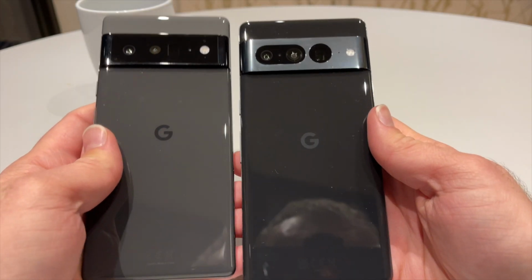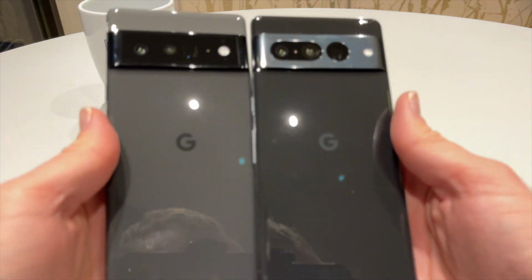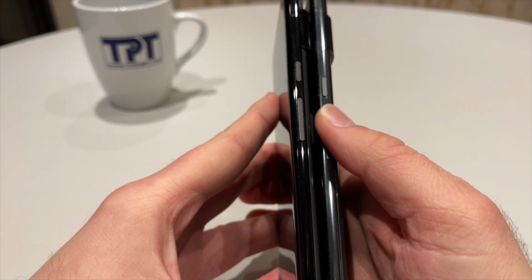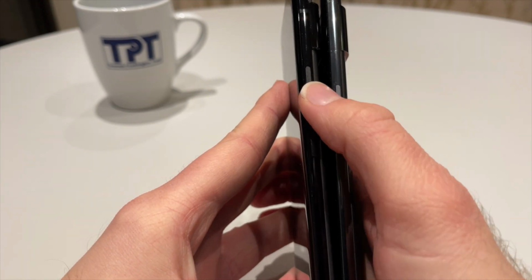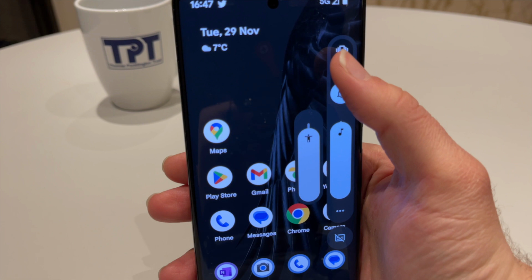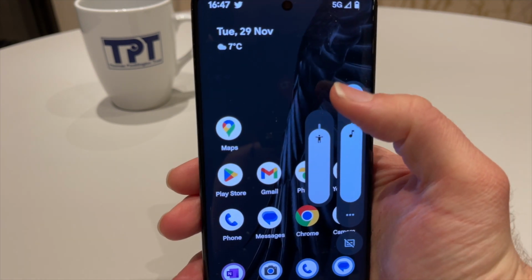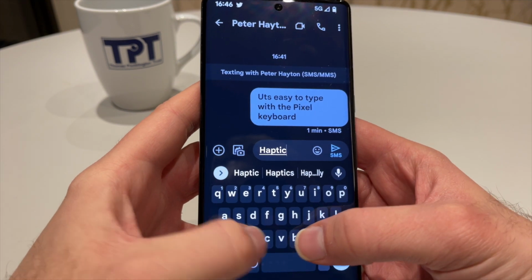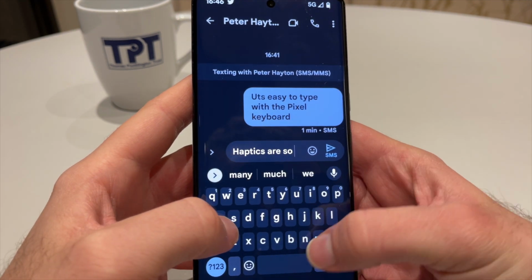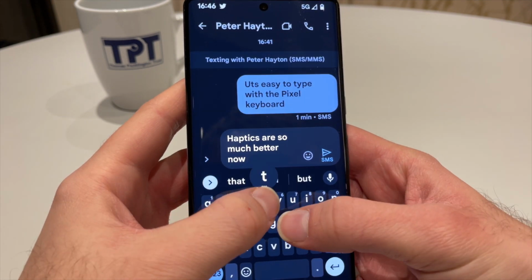Compared to last year's Pixel 6 Pro, shown on the left-hand side of the screen, the power and volume buttons, located on the right-hand side of the phone, have been moved lower down, making them easier to reach. I've also noticed a significant improvement to the firmness of the motor used for vibrating the device, for alerts and giving haptic feedback on things like keyboard clicks, when compared to last year's Pixel 6 Pro. It's now more responsive when typing.